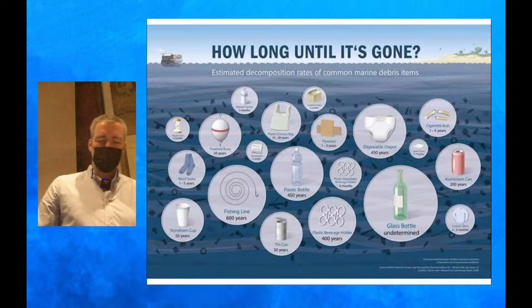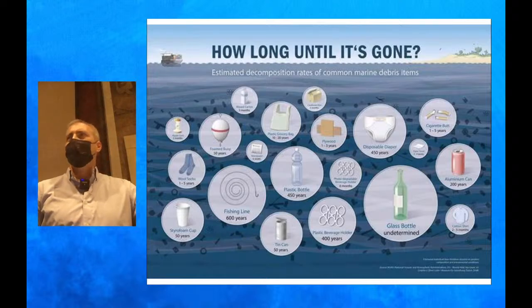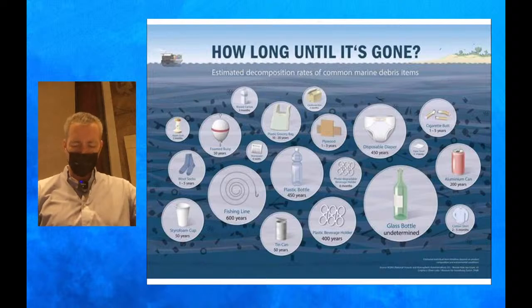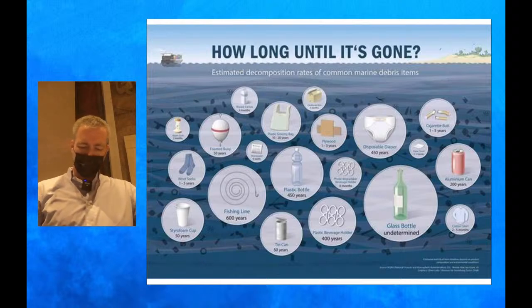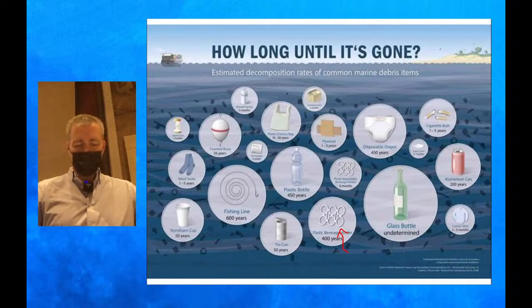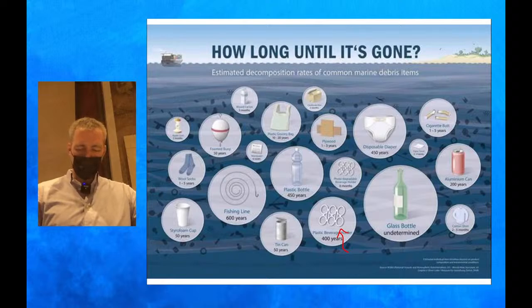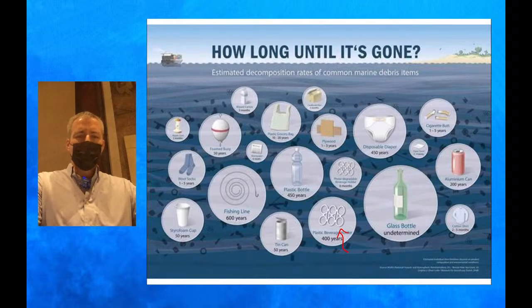This is just a neat little infographic that shows different types of plastic that do end up in the ocean, and how long they last in the ocean before they ultimately break down. So these are the plastic holders that you often see, a six-pack of cans pulled together with. It'll last about 400 years before breaking down, 450 years for a plastic bottle. All these various things take different amounts of time.